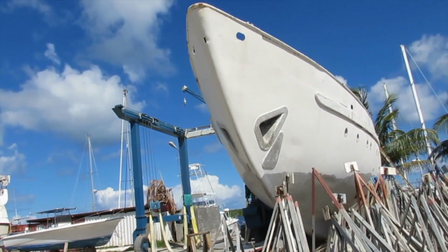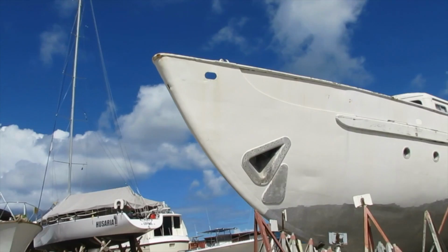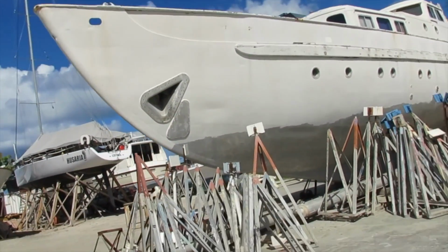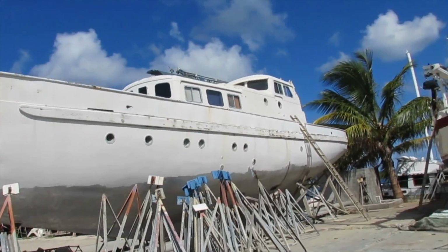Ballast or is the anchor? No, those are for deploying anchors. Nope. They're not bow thrusters because they're not below the waterline. Oh my god, she's massive.